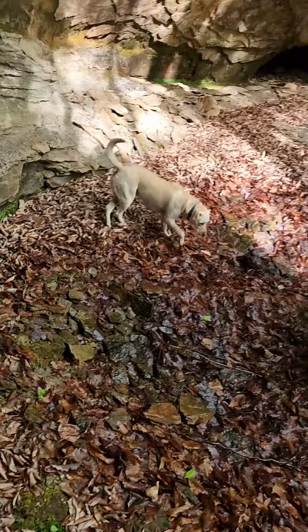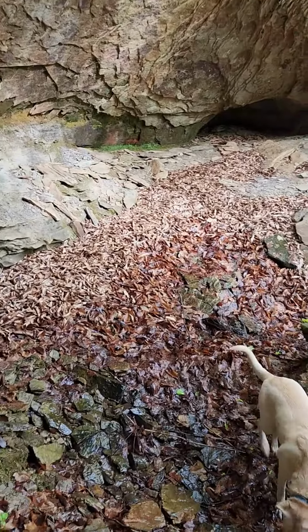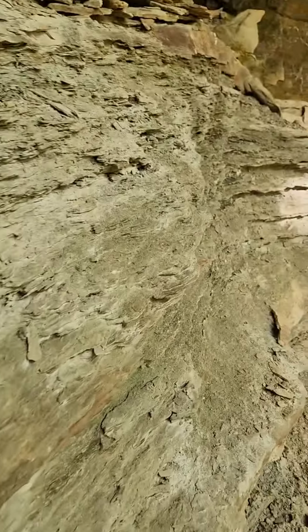The neat thing about this one, too, is it's got this little waterfall right in the middle of it. And when it rains really hard, it's like a torrential cataract coming down through here.